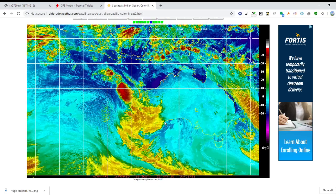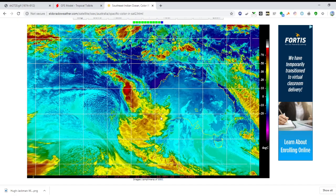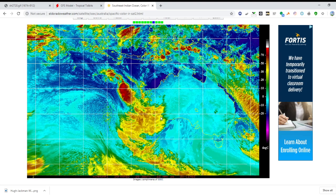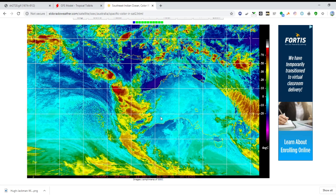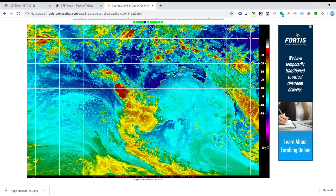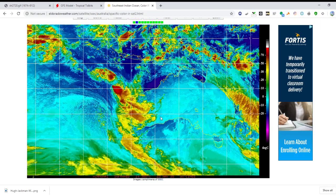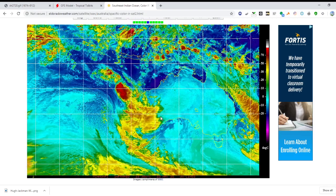So I don't know which one's going to be right, whether it's the Joint Typhoon Prediction Center or the GFS. I mean, we're just going to have to wait and see what happens. But I'm going to keep my eyes on it, and I'm gonna give you guys the latest details as much as I can.